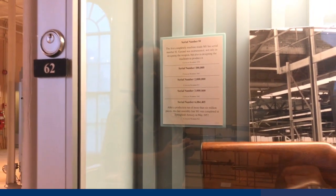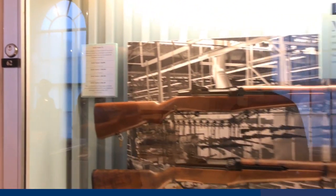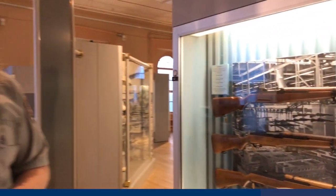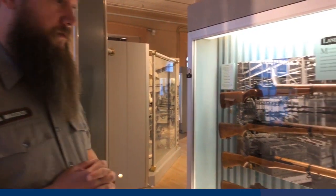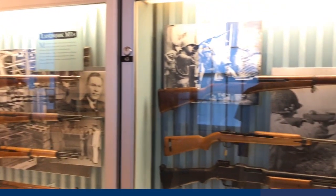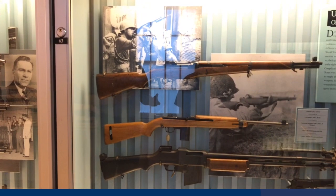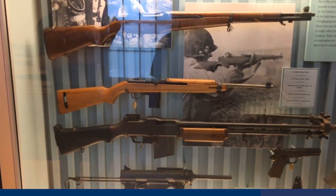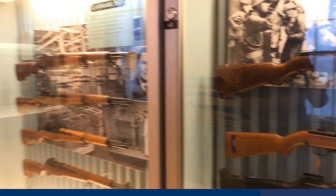Six million pieces. Yep. This was the standard U.S. infantry arm through 1957. Really? So it served for quite a while. And of course, semi-automatic means every time you pull the trigger, it will fire, cycle, eject the empty shell, load a new one, ready for you to pull the trigger again.